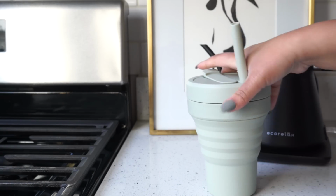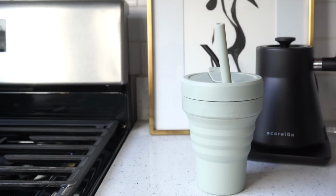So, you know, you end up throwing them out, even though it's your glass your mom gave you. Well, you don't have to do that with this because it collapses into something so small. It's so easy to throw in your desk or throw in your bag or even throw in your pocket and take it home and give it a good wash.